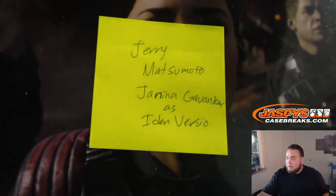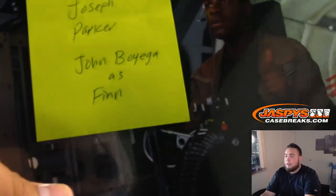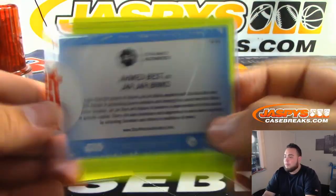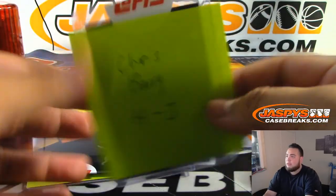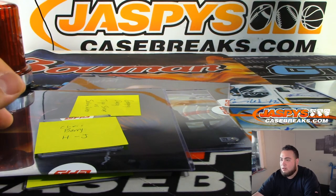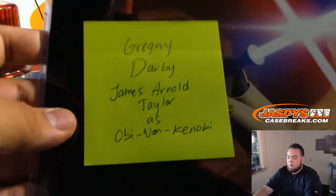There you go, we just hit this. Jerry. Gregory Darby with the K through S spot. John Boyega, Finn, to Joseph Parker. Chris Berry, the H through J. Jar Jar Binks. There you go, the 8x10. Gregory with that one. Chris, another one, H through J. Jean. Edward Hack, T to W, the Grand. James Arnold Taylor as Obi-Wan Kenobi.